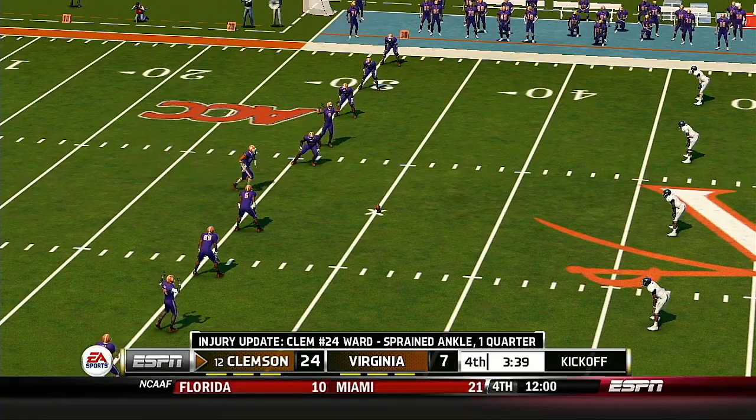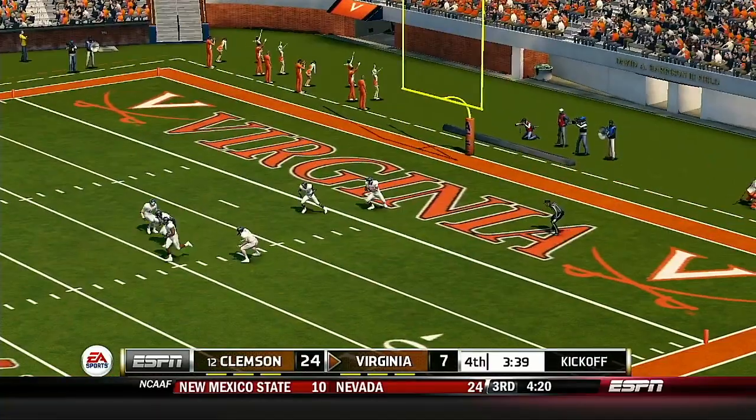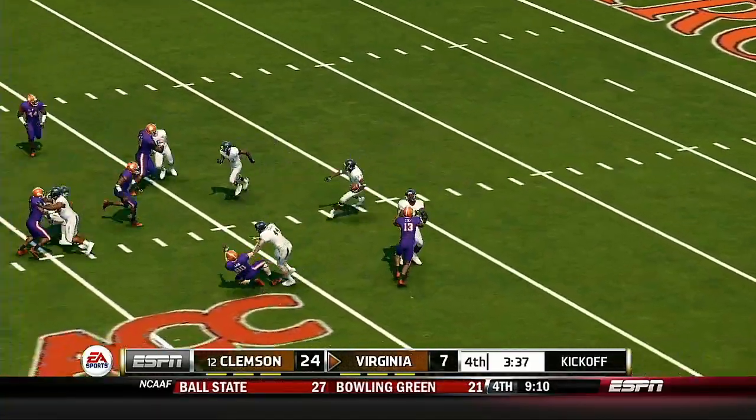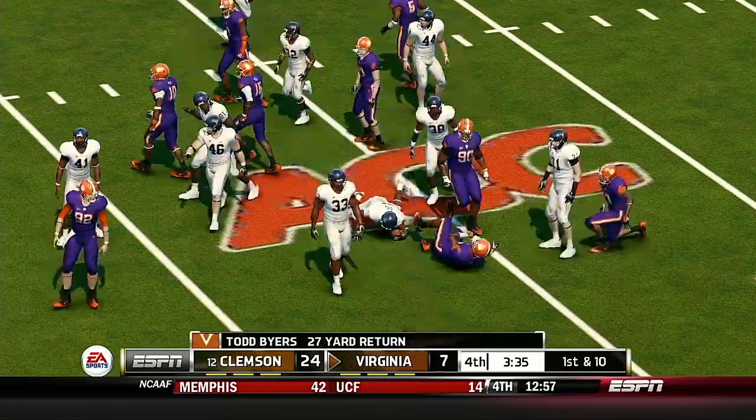They line up to kick this one away. And he got all of this one. Great kick. He's to the 20. Tackle made at the 26-yard line.